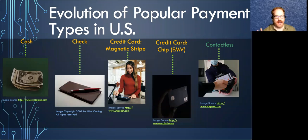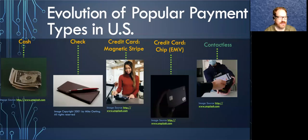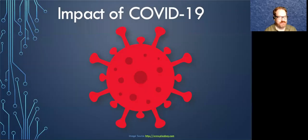And don't worry, we'll be talking more about the nuts and bolts of contactless payment cards and mobile digital wallets in a few minutes. So let's take just a brief moment to consider COVID. The entire world really was turned upside down in 2020 when the COVID-19 virus emerged. This also affected the way we pay for things.